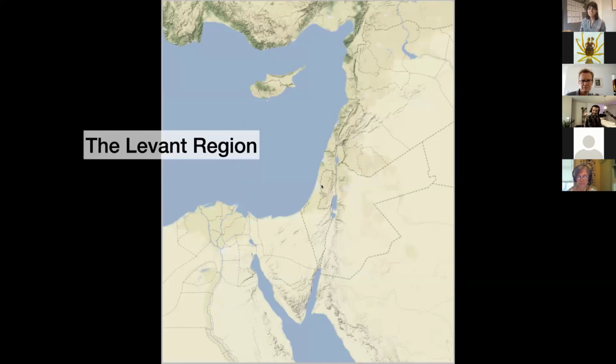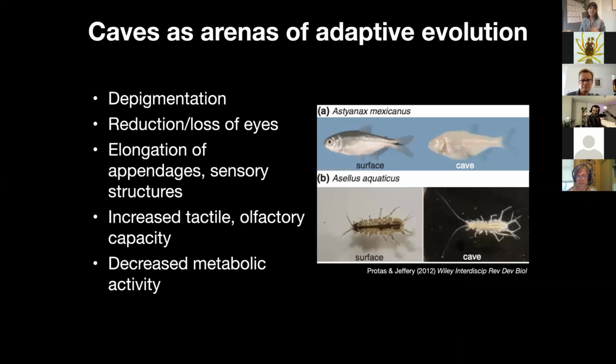And in particular, it is the caves in the Levant that are suspected to have acted as refugia given their stable temperature and humidity. Now, caves are a textbook example of an arena of adaptive evolution. Across many different groups of animals, we see the same phenotypes repeatedly evolve in cave-dwelling species. The lack of light is a really strong selective force that positively selects for features that give advantage in darkness, such as appendage elongation or increased olfactory capacity. But the reduced reliance on vision can also lead to things like the atrophying of eyes, where they become smaller or in some cases disappear entirely.